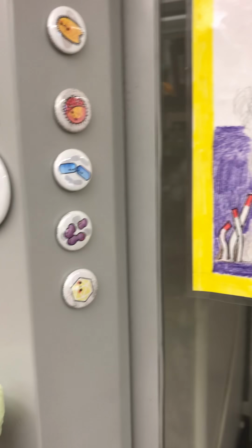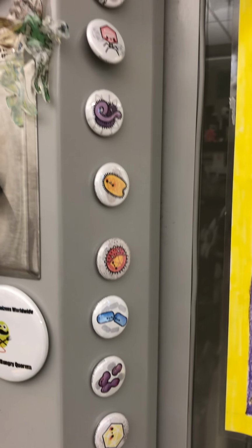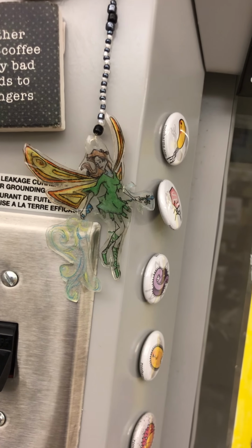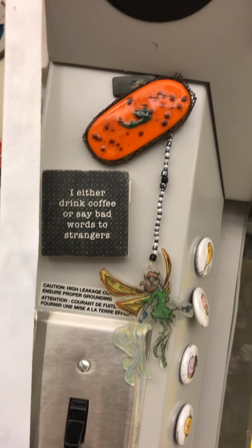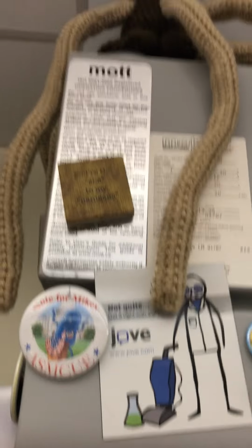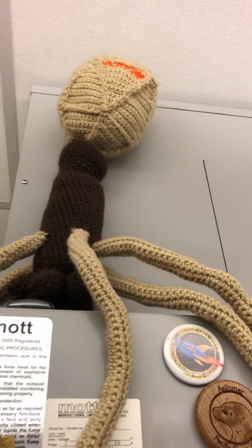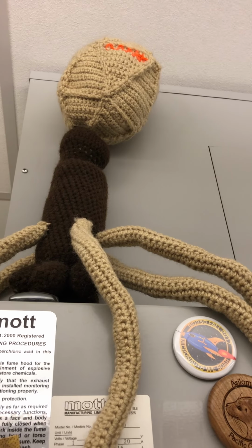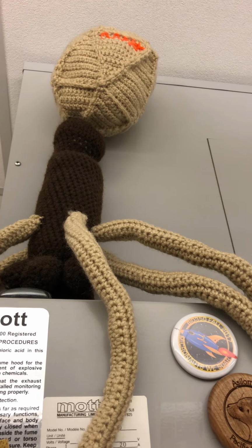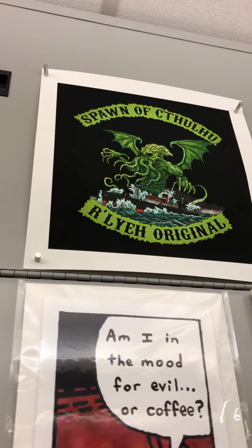I'm very fond of these tiny buttons too. Like Etsy is my friend, right? Here is a lab fairy to bring your experiments luck. And I'm going to go all the way to the top. I had a super quiet student a few years ago who made me this giant crocheted phage, and it has my initials on it way up there. And naturally, I'm never far from Cthulhu and all the rest.